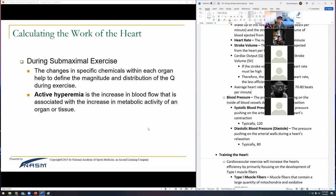And then what's also cool is depending on what muscles you're working, the blood flow goes there. So if I start doing leg exercises, the blood vessels in my legs open up, and the blood vessels in my digestive tract and upper body kind of constrict. And if I start doing push-ups, well, then the blood vessels in my upper body can dilate, and the blood vessels in my legs constrict.